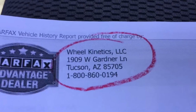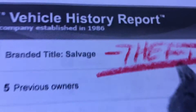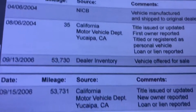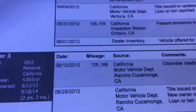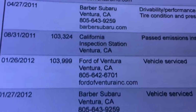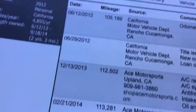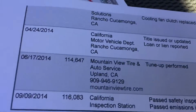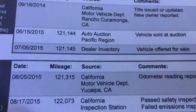Let's see. There's us, there's the Carfax. Salvage title due to theft. I will show you that right now. So it was always a California truck, which is why it looks so good. It actually was very well maintained, and I would imagine whoever stole it got it stuck or did something to it and overheated the crap out of it and then hurt the motor. It still ran when it got here.